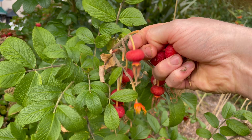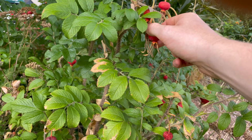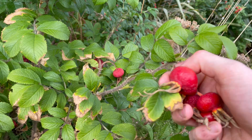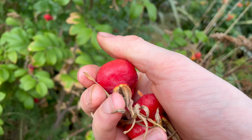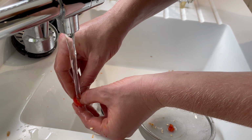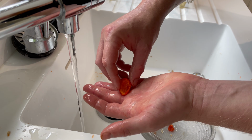If you're making a syrup, you can strain them out by passing the liquid through a muslin or a cheesecloth. But if you just want to eat them as they are, it's easy enough to cut them in half and rinse out the seeds under a tap.